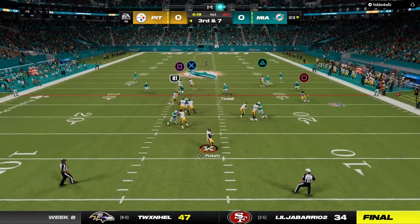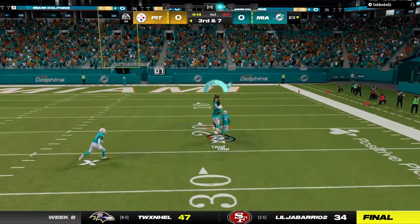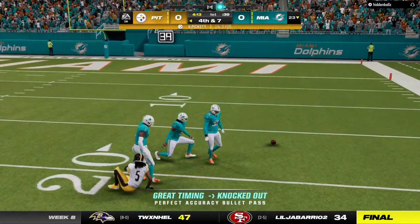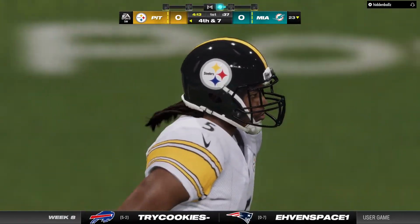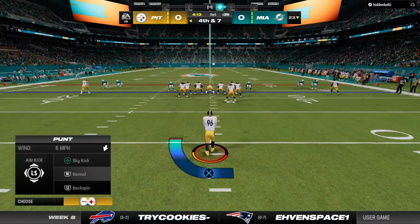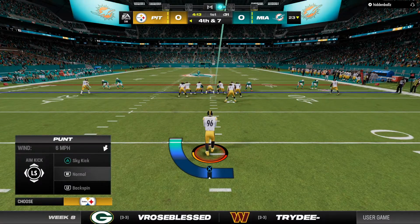Throwing on 3rd down. Here's Pickett. Going for the deep ball. And unable to connect. Incomplete. Now give them credit. They took their shot, but it's going to bring up 4th down. On 4th down on is Corey Bojorquez to punt.